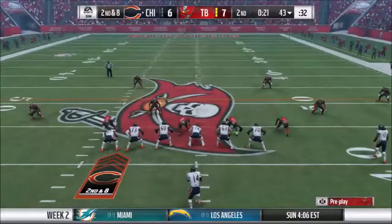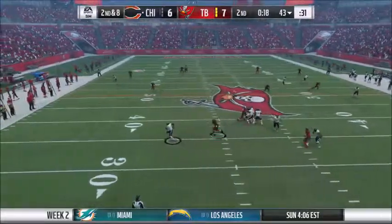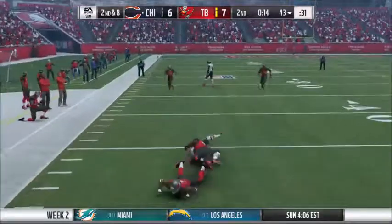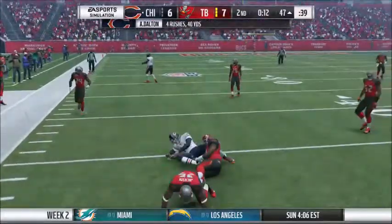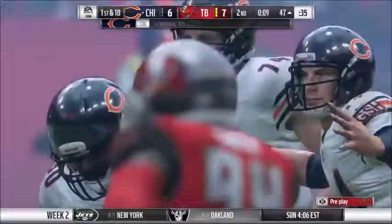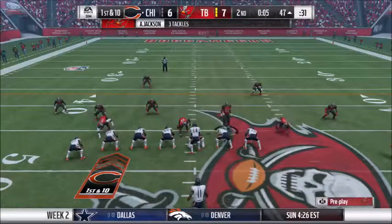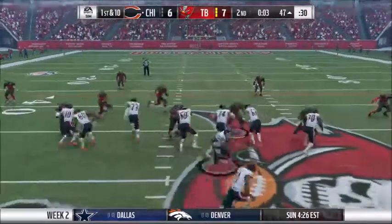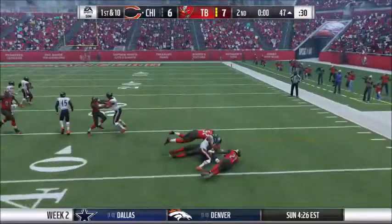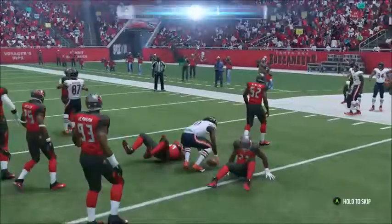So now the Bears are in an empty formation. Andy Dalton gets pressured by Timmy Jernigan. Jernigan's chasing him. Andy Dalton gets hit hard, and he hangs on to the ball. And the Bears will have only a chance to run one more play before the half ends. And they run it to Kevin White. Makes a defender miss before he's taken down. And that will end the half.